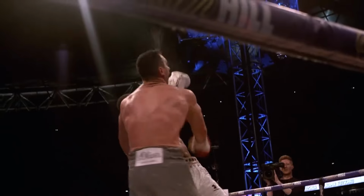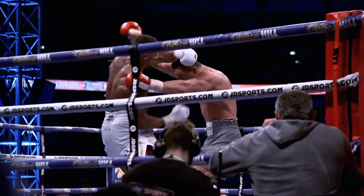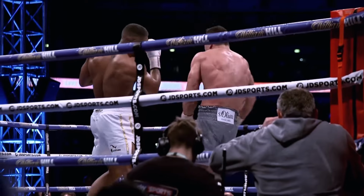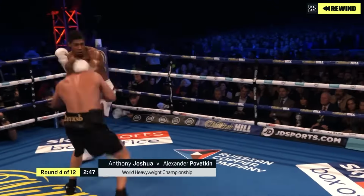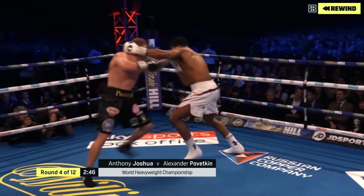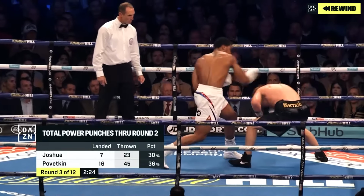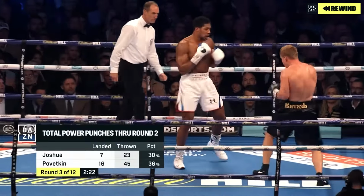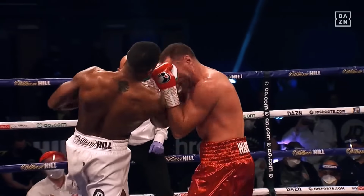Another example of his intelligent and technique-minded approach is his ability to land perfectly a very difficult punch, the uppercut. He will often use it at close range, or from the outside, setting it up with a feint or a punch first. When at close range, he will use his legs to drive up with the uppercut.